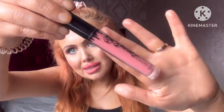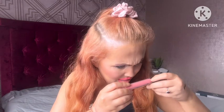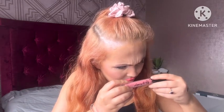This one I have on now over top of a darker coral lip liner. This one's W7 Skinny Lippin' 2. I think it's Butterfly Kisses. It's hard to really see the actual name.